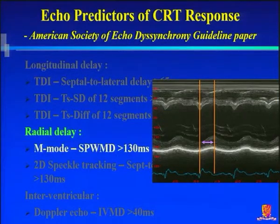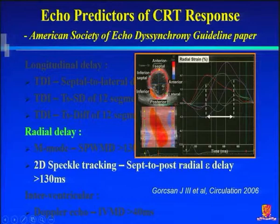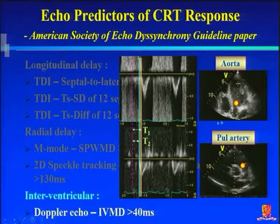Now, alternatively, we can also measure on echocardiography the radial delay, which is the short axis fiber delay. Either by the use of M mode for the septal to the lateral or posterior wall delay on M mode of more than 130 milliseconds, or by use of speckle tracking to measure the delay between the septum and the posterior wall with a delay of 130 milliseconds at the mid-cavity level for the radial strain delay as proposed by Dr. Gorcsan.